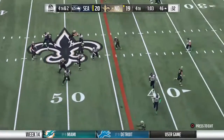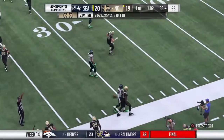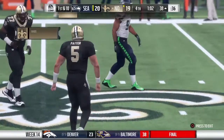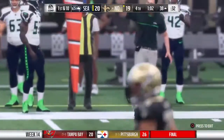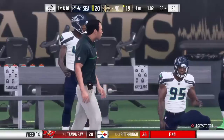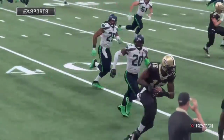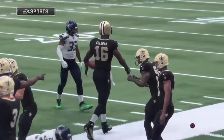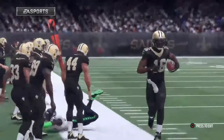As expected, they're going for it to keep the drive alive. He finds Coleman. And he'll go out of bounds after taking it a little further down inside the 40. 8 yards on the pickup, and it'll be 1st down Saints. That's what they need right now. Get the 1st down, get out of bounds, stop the clock. Just playing smart football, understanding the situation, making the plays necessary, and making sure that clock stops at every opportunity.